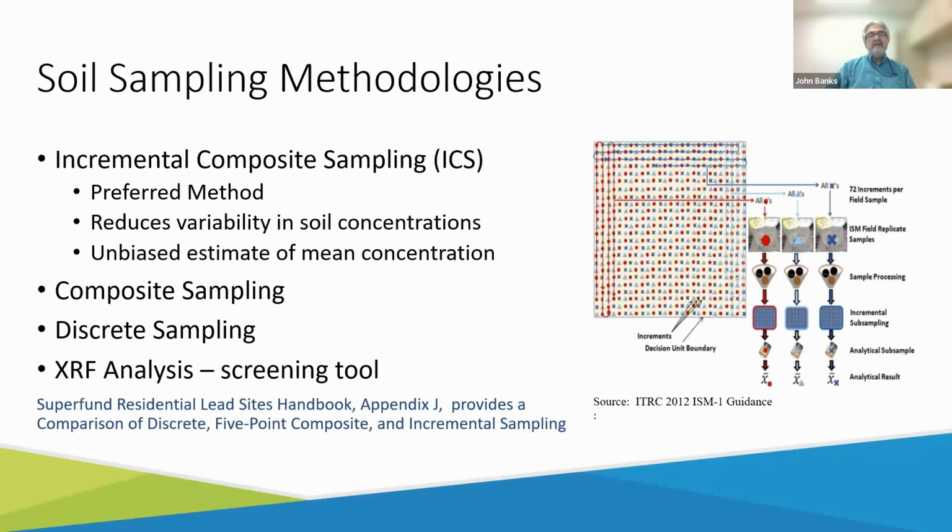And finally, there are several different types of soil sampling methods that can be used for collecting soil samples. Incremental composite sampling is the preferred sampling approach for residential lead sites. An ICS sample is made up of a large number, anywhere from 30 to 100, of samples of equivalent size based on the size of the decision unit. These samples are thoroughly homogenized, and then a subsample is taken from the homogenized soil. The figure on the right shows an ICS sampling strategy based on a grid pattern and conducted in triplicate. ICS sampling is preferred because it produces an unbiased and reproducible mean concentration of lead in soils with less variability and is a cost-effective approach to sampling.